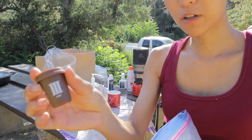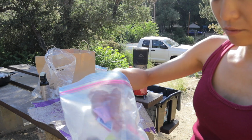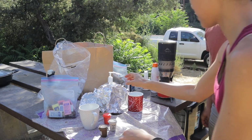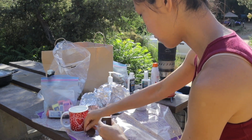So this is from Coffee Co. This one's dark, medium, and we have light, and here's some sugar packets. Which one do you want? This one or that one? I think dark. No, this one. You can just open it up.